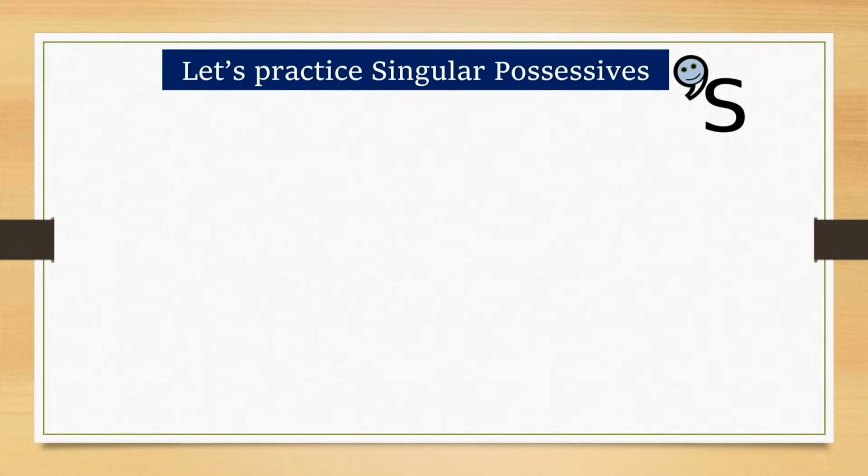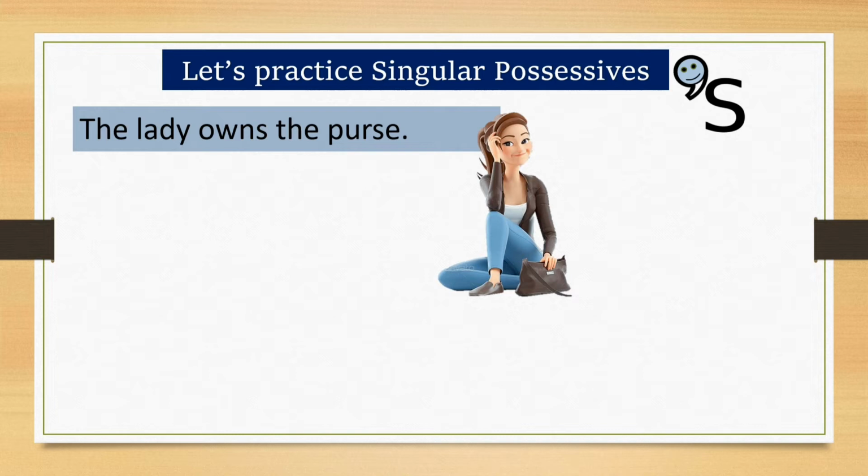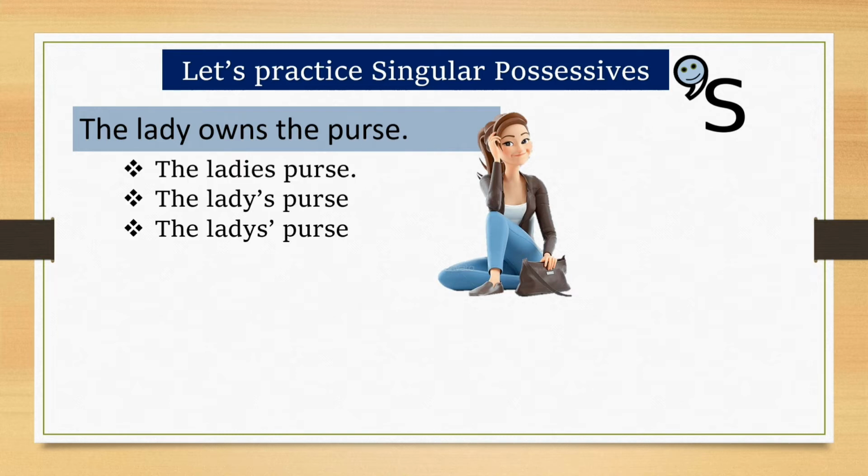Let's practice singular possessives by using apostrophe and S. The lady owns the purse. So who is owning the purse? Lady. So it will be the lady's purse. Now there are 3 options. Which option is correct? Yes, the second one is correct because the lady is singular. Apostrophe S purse, the lady's purse.